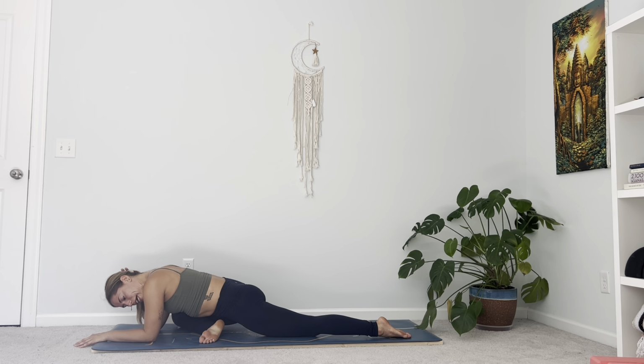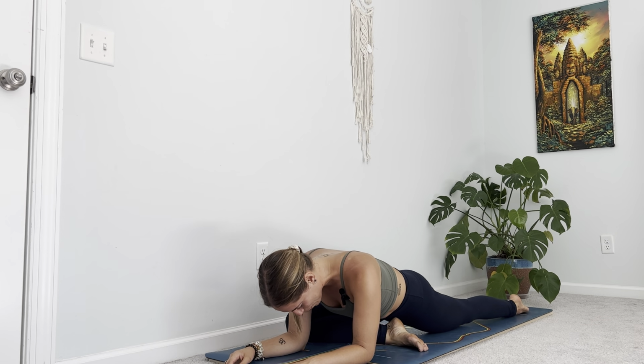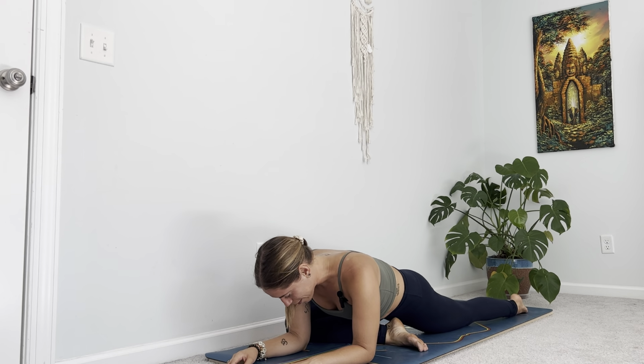Allow your breath to be steady, allow it to be easeful, even if the pose is uncomfortable. If we can find a little bit of ease in an uncomfortable yoga pose, we can also carry that into our daily lives. We can find a little bit of ease when life gets hard, when life gets uncomfortable, because it always does. Right? Life ebbs and flows, just like our yoga practice, ups and downs, twists and turns.